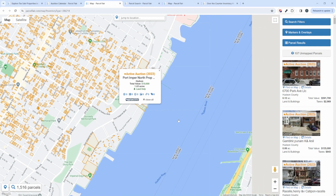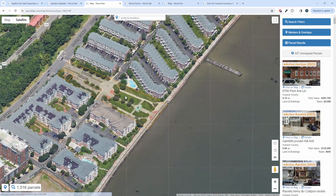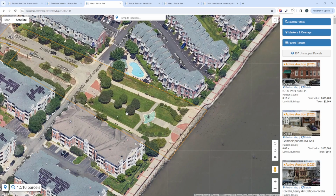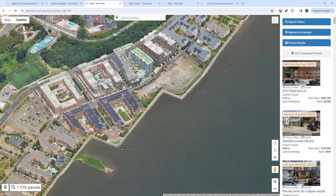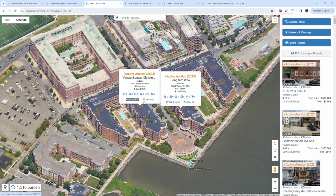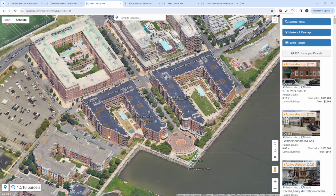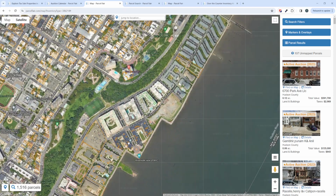Let's just click on this first one. That's a land-only property. On the satellite view, it looks like it might be a park or something like that with a fountain. So there's an improvement there, but it's not a building. These are interesting individual units inside of these buildings. So you could bid on separate units in a dense residential structure like this. A lot of states don't break out the GIS that uniquely. It's kind of nice that New Jersey does.